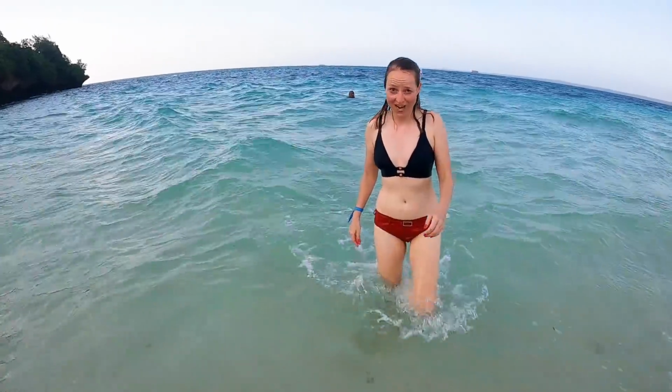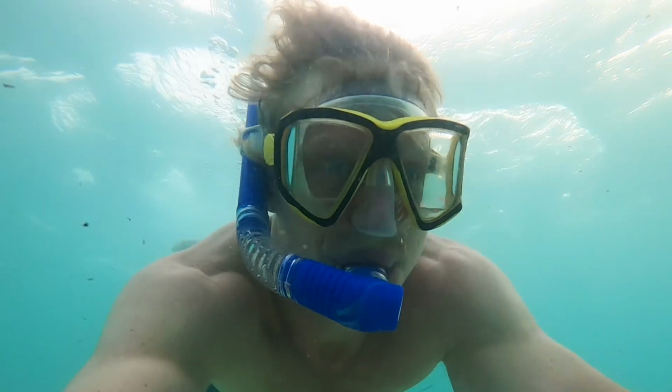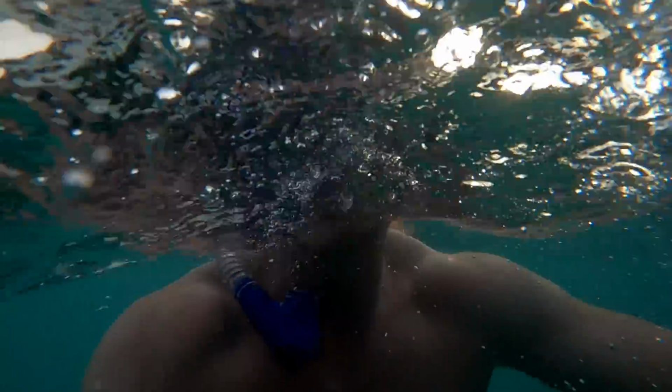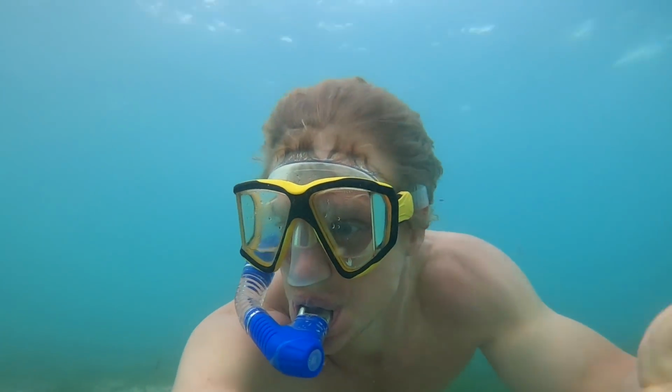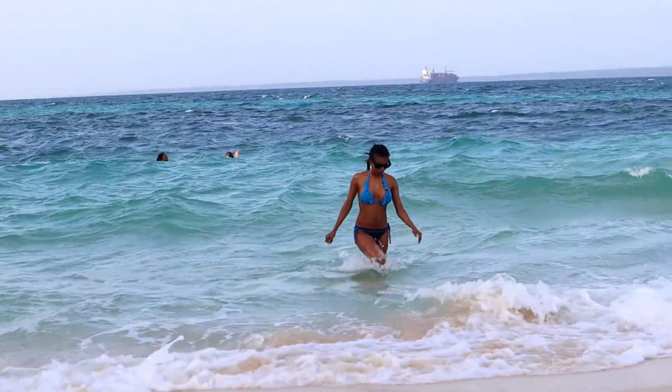Now it's time to jump in and cool off! They are already swimming out there, so I will be joining them and maybe see if we can see something underwater. I put your stuff right there by my back. Can't see anything underwater, but we'll see. After the swim, the water was so warm, must have been like 27 Celsius.